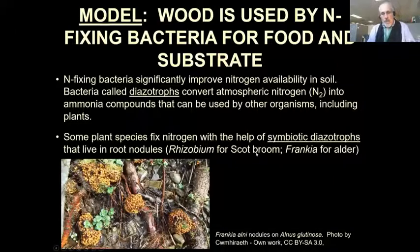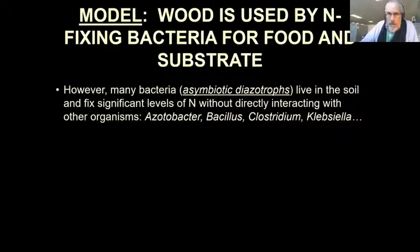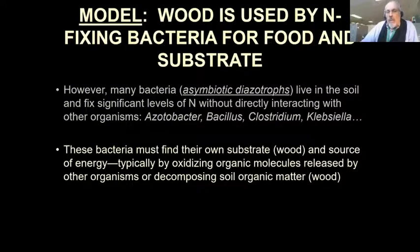So we know about these organisms that live in association with plant roots, but there's also lots of organisms that are able to fix nitrogen, bacteria we're talking about here, diazotrophs, that don't live in association with plant roots, in a variety of different genera of bacteria. These bacteria must find their own substrate, and that substrate tends to be wood and source of energy, typically oxidizing organic molecules released by other organisms or decomposing that soil organic matter, that wood.